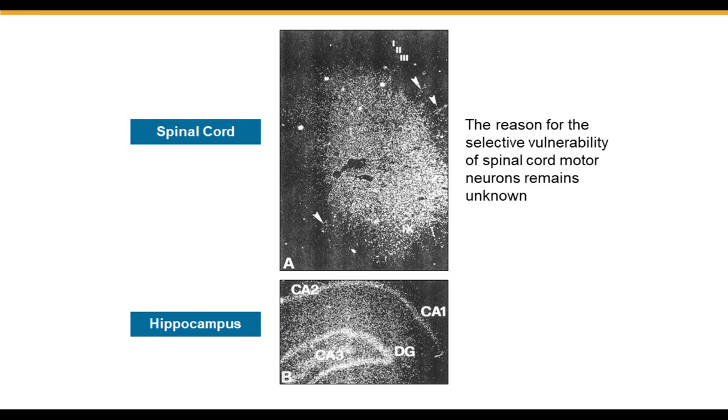The SMN protein seems to be present not just in the spinal cord, but also in the brain. You can see here the hippocampus.